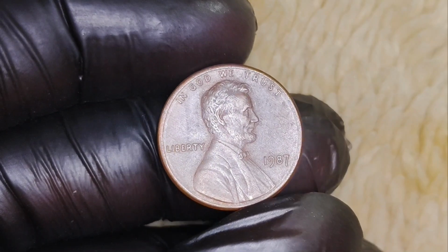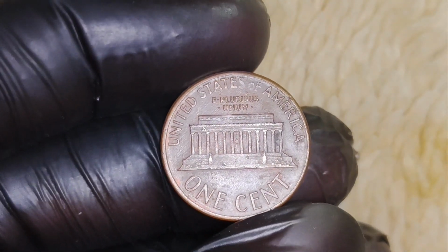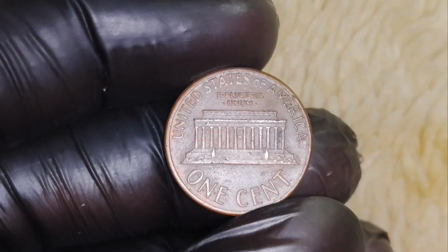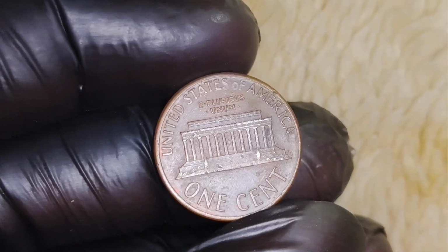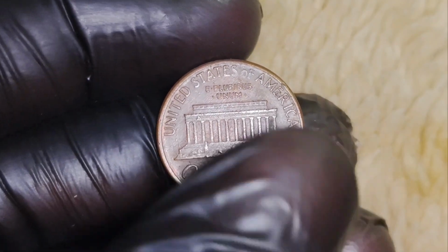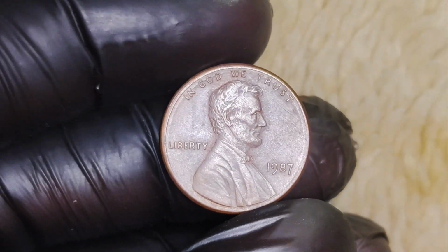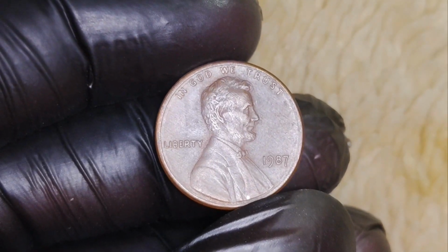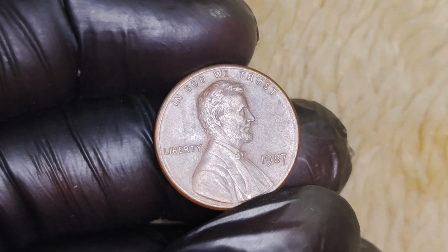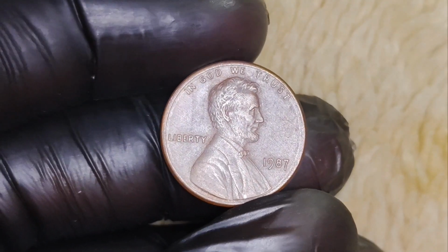So, how can you find one of these rare 1987 Lincoln pennies? The best place to start is by checking your own collection of coins. Look for pennies from 1987 and pay close attention to whether they have a mint mark. If you find one without a mint mark, you could be holding on to something very valuable. Don't forget to check the condition of the penny. If it looks nearly flawless, it could be worth having it professionally evaluated.